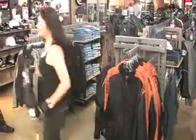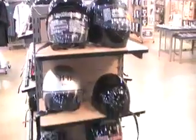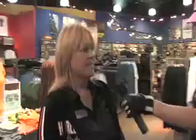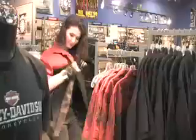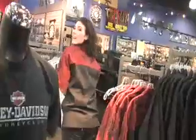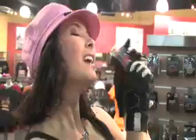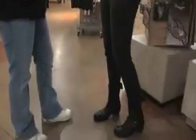So what is the hottest fashion right now on the road, besides what do you have to offer in terms of leathers? We have leather chaps, we have leather jackets, we have vests, we have leather hats, boots. Leather boots are very important. Got my own pair. Very nice. Well, let's go look at the leathers.